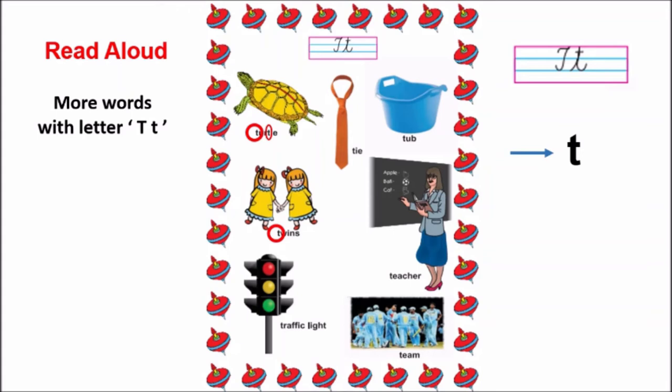Yes, good. Let us go to traffic light picture. Do you see T? Yes, this is T. Do you see one more T? Correct. This is also T. Let us go to tie picture. Do you see T here? Yes. Let us go to next picture.